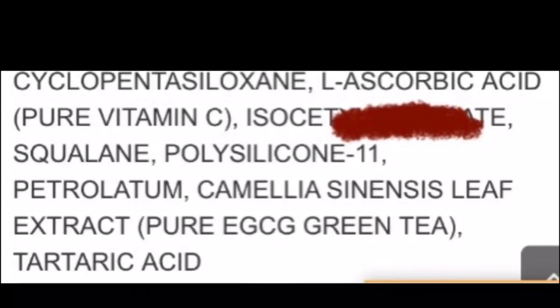So here's the ingredient list for Beauty Stat's vitamin C. This got 3.9 stars. Women experienced extreme burning. Now I want you all to look at this, because those of you who have been with me for a while know the science behind this. What do you feel is wrong with this ingredient list? Just giving you a second.